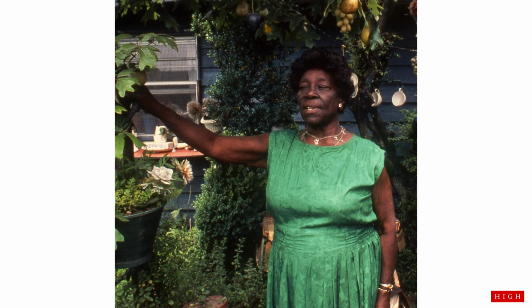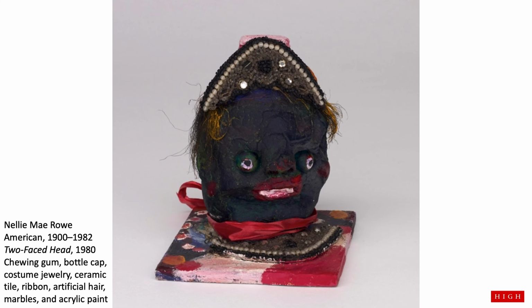Nellie Mae Rowe lived for many years in Vinings, Georgia. She made thousands of playful and beautiful drawings using materials like crayons and filled her house with her creations. She called her house Nellie's Playhouse. She even used chewing gum in some of her sculptures.